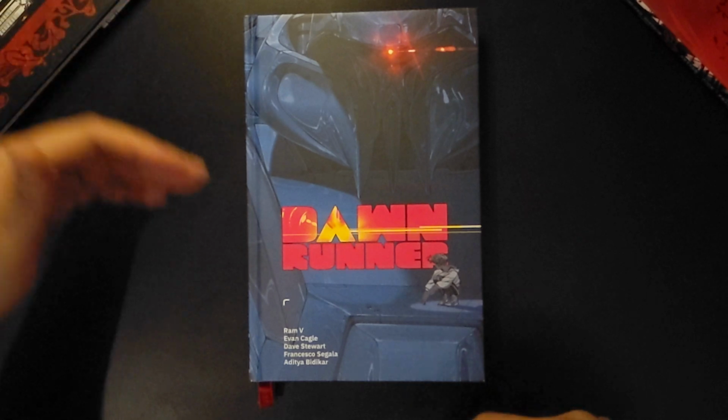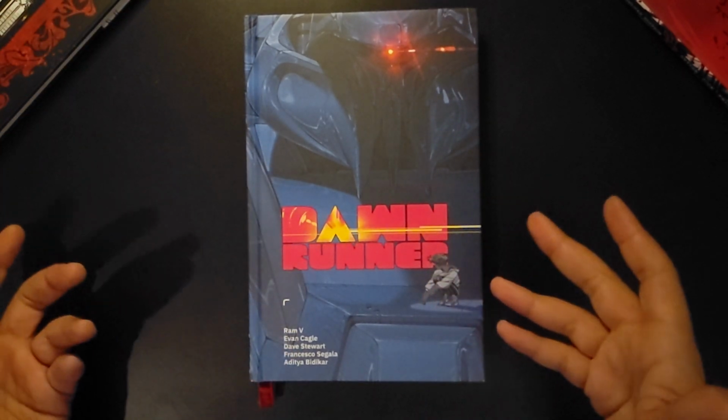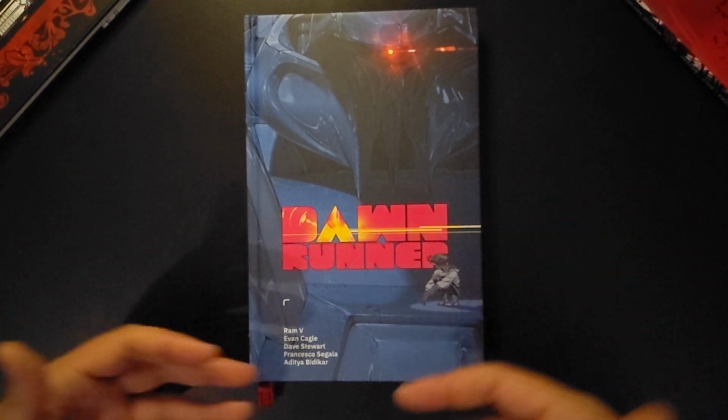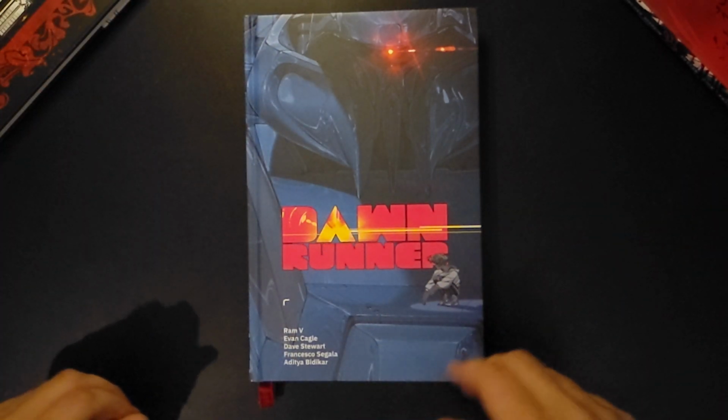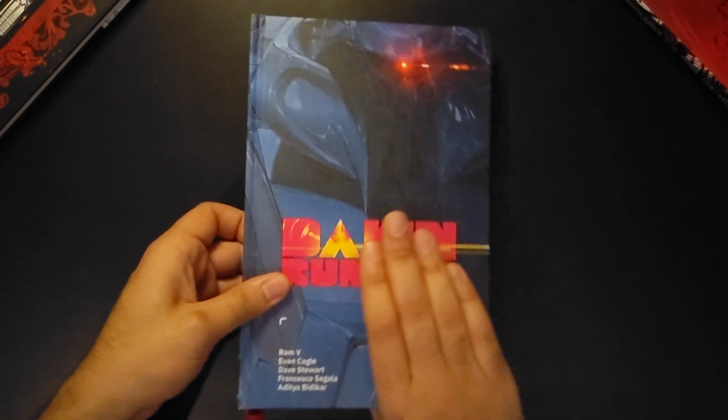So maybe that's like the catch-22 of it all. If you want a larger format, there is one. It's just that it doesn't have Dave Stewart's colors in it. But hey, maybe in the near future, they might release a premium format. Who knows? But in any case, just still walking around the exterior.